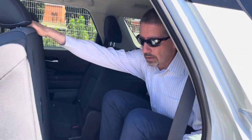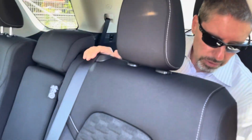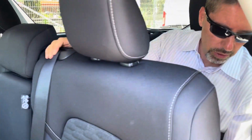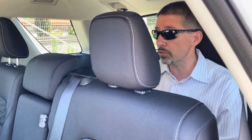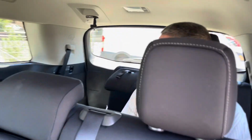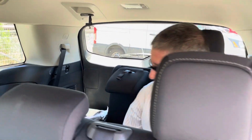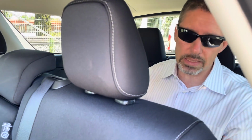So I'm in the back. I'm gonna close this on myself. And I can actually adjust, well, I can lower it from here. I can adjust certain things, but overall there's enough room in the back for a grown adult like myself. Fairly comfortable seat belts. You can actually have even 3 people in the back as well, so this will be the 8-seat configuration.